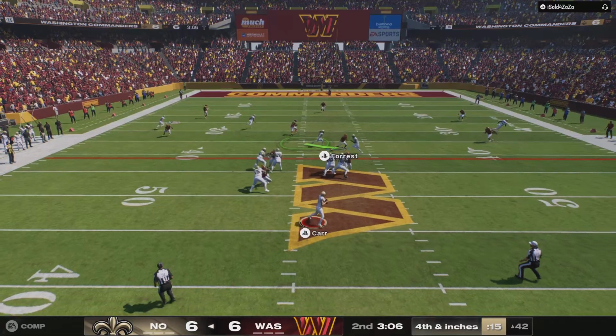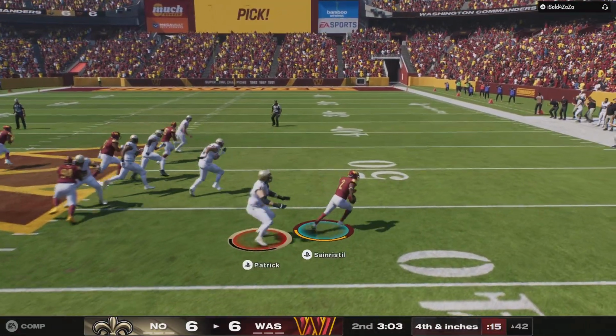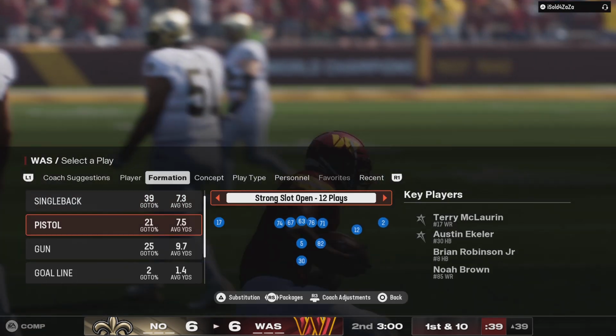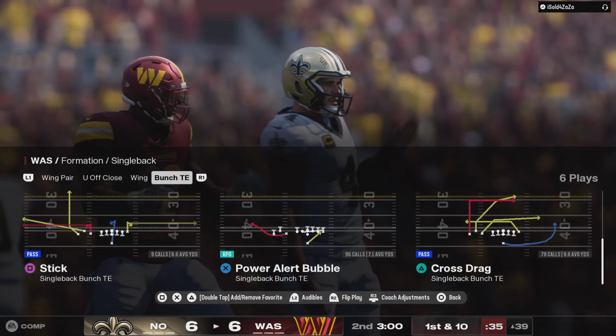The shotgun. It's Carr. That one intercepted. Picked off by the former Wolverine, the rookie from Michigan. And he's going to give a short field to his offense here as they try to break the tie.